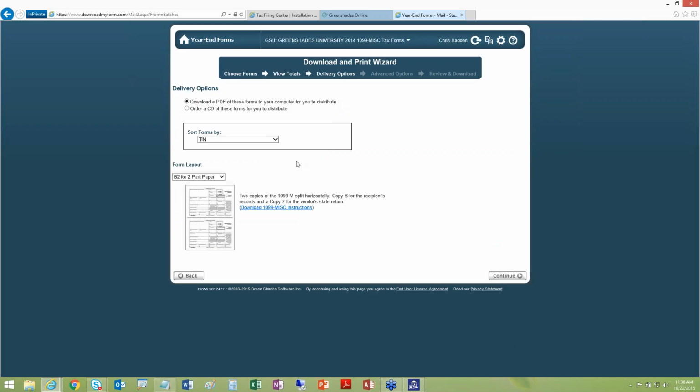When we get here, we're going to be asking again about the layout, and we're going to ask how you want those forms sorted. So let's say you have 100 forms that you're distributing, we're going to create a batch PDF file for you that's going to have all of those 1099s listed out back to back for you. And then from there, you'll put your blank paper in the printer, you'll open up that batch 1099 file, and you'll click print, and it will just seamlessly print all those 1099s out, back to back. That's a great way to save those for your records as well.